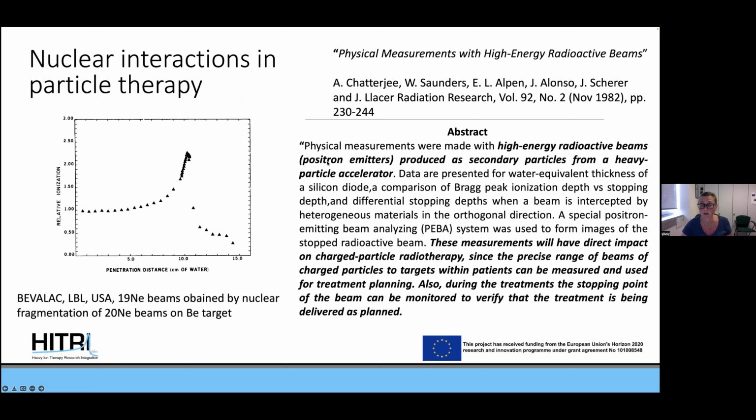radioactive beams, meaning positron emitter beams, produced as secondary particles from a particle accelerator. In this example, there is the Bragg peak relative to a beam of neon 19, which is a positron emitter, obtained by nuclear fragmentation of neon 20 beams on a beryllium target, and then imaged with a system of sodium iodide detectors and photomultiplier tubes.